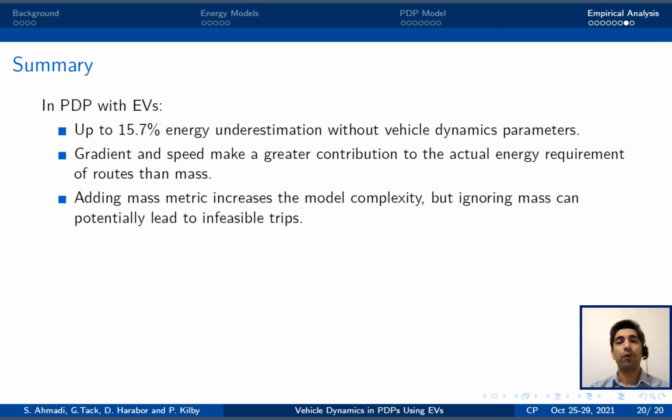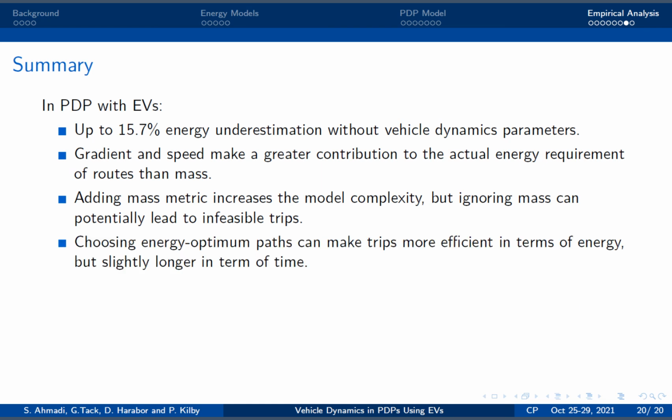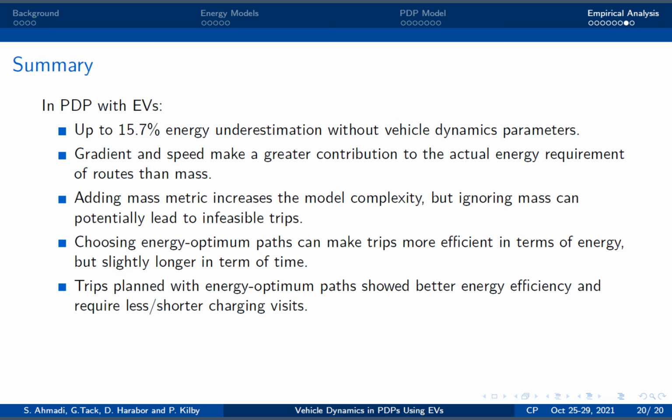Although adding mass or number of passengers increases the PDP model complexity, ignoring mass can lead to infeasible trips in some critical cases. In addition, choosing energy optimum path instead of a traditional shortest path would contribute to energy efficient but longer trips. And finally, energy efficient paths offer trips with better energy efficiency that require less or shorter charging visits.